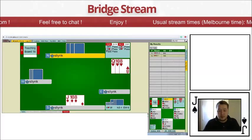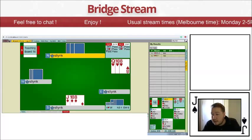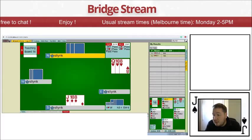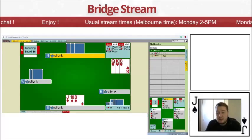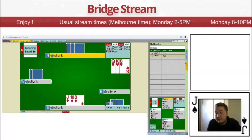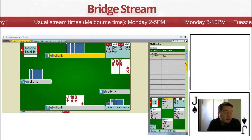Are there any questions? Okay, there is one question from Kibbs. Why not double 2 diamonds lead directing? You can double 2 diamonds lead directing with this hand. It depends on your style. Not everyone will play double as lead directing, but the majority do. You could actually double it. That would be fine.